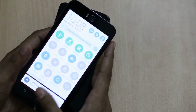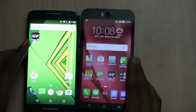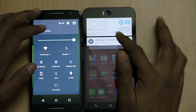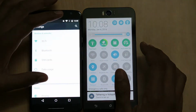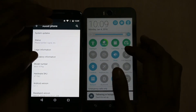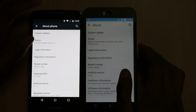These are the few differences when you look at it, and the build quality of both smartphones is good. When you tap on the notification toggle panel, you will get access to a few settings. The Moto X runs on Android version 5.1.1 Lollipop, but the Asus Zenfone Selfie still runs on Android version 5.0 with Asus Zen UI 2.0 on top of it.